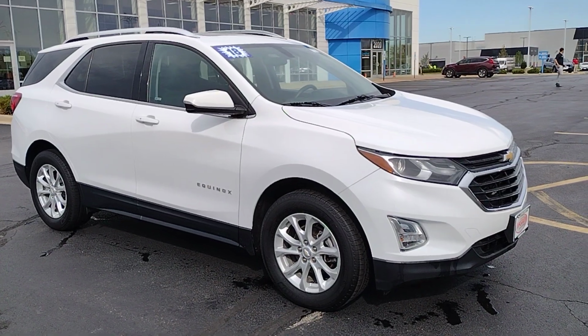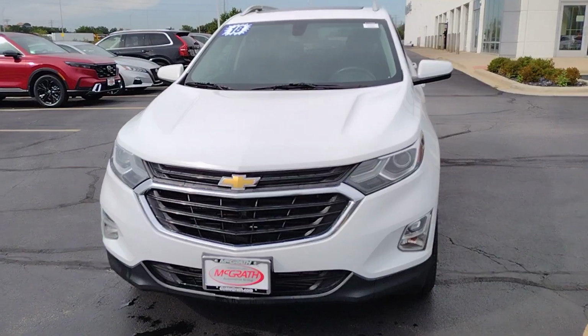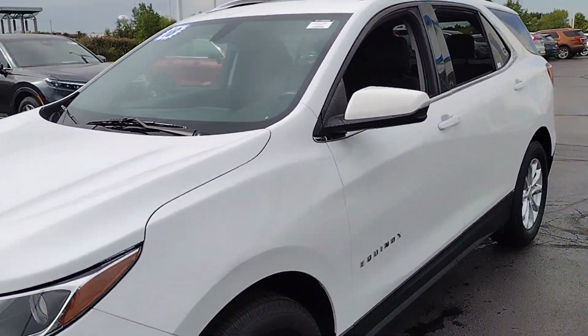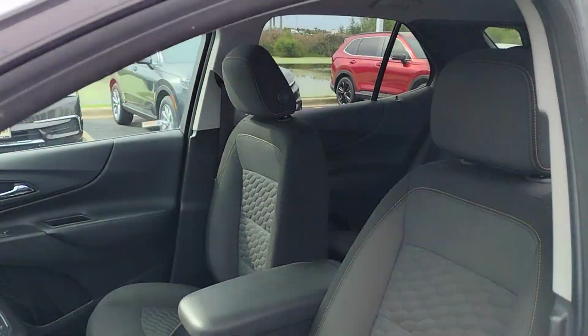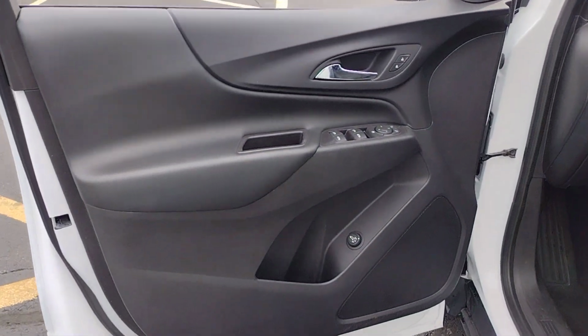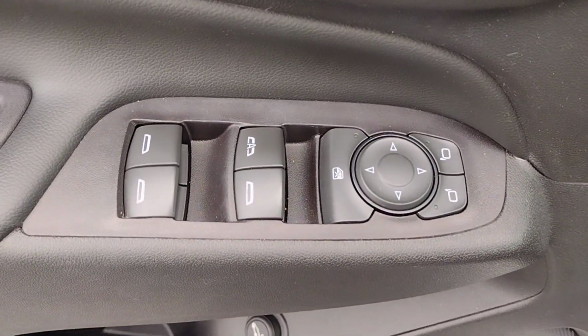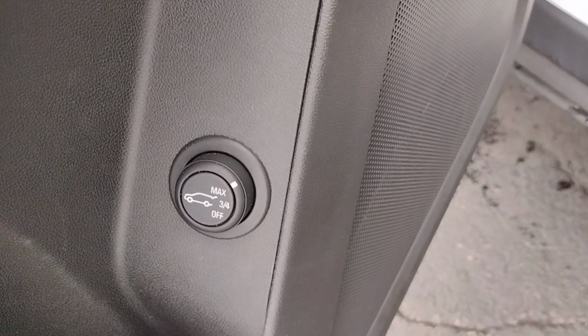Hop into the 2018 Chevrolet Equinox. With less than 80,000 miles on the odometer, this vehicle stands out from the rest. The advanced safety features, passenger-friendly cabin, generous cargo space, and connected technology of the Equinox help you navigate every twist and turn of the road with confidence and style.